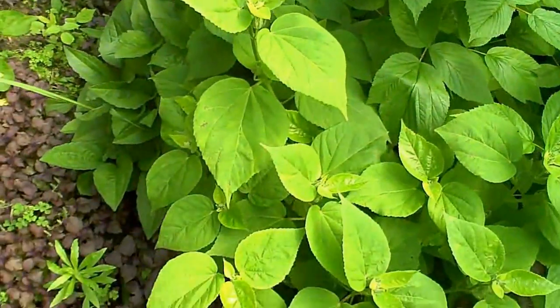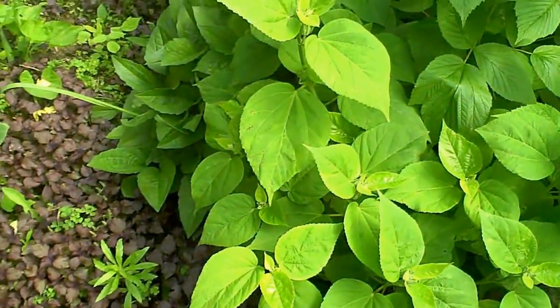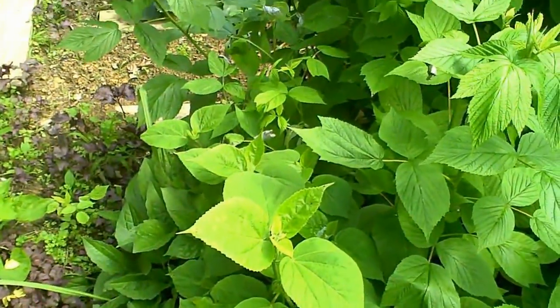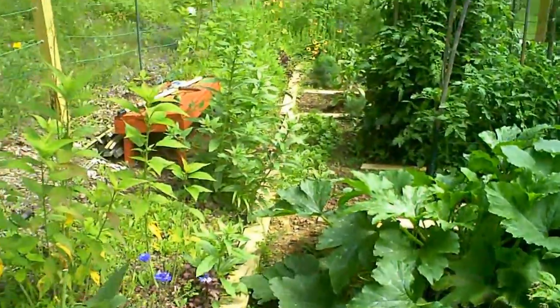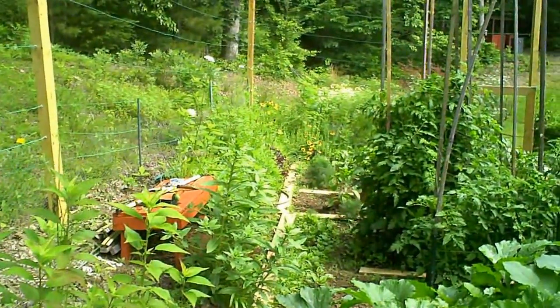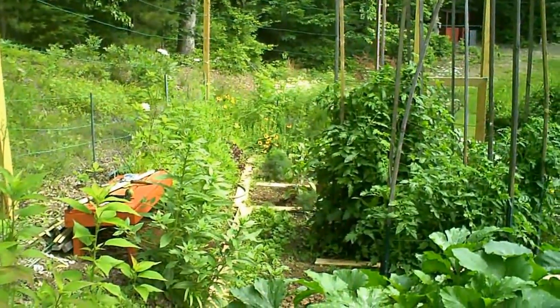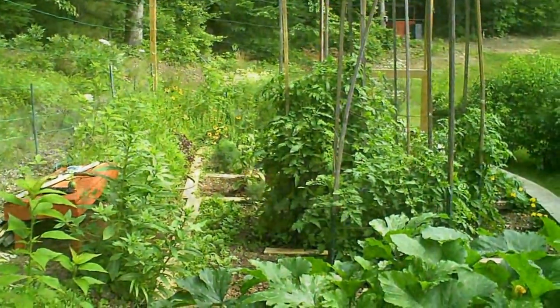Something in the middle here is our Hawaiian hibiscus, which again is getting a little bit buried through all of this, and so we're a little concerned there, but everything all in all, I think we'll be able to keep the garden looking very, very nicely. So let's head over to the other side of the garden and see how Sandy's doing.